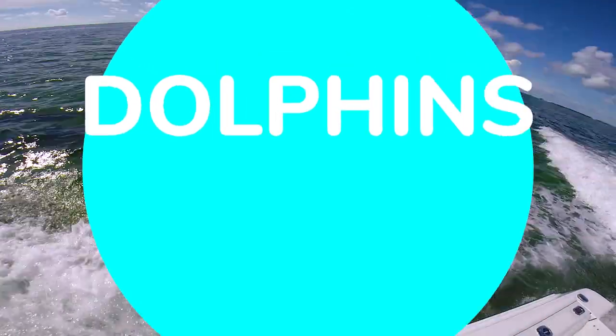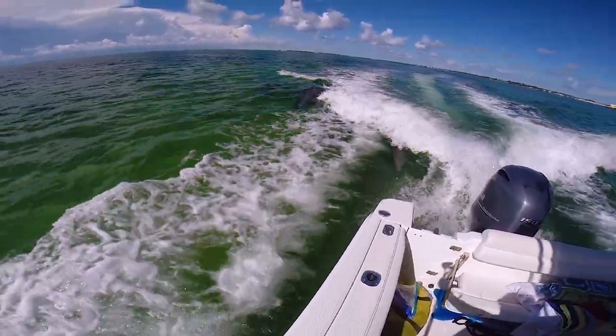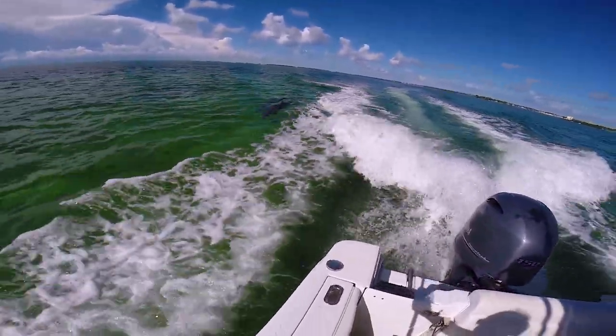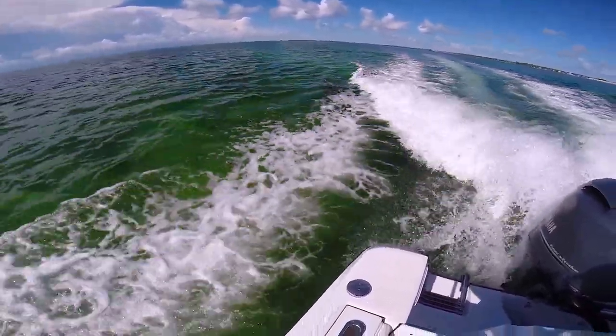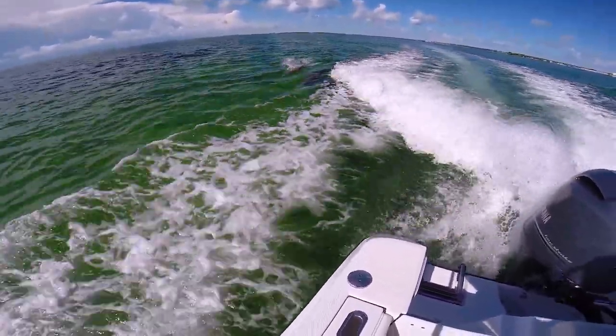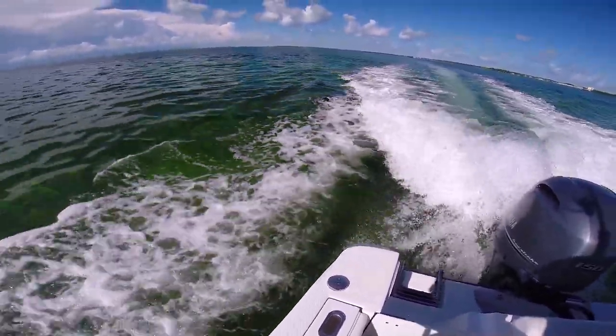Wow, this really made our trip. While we were out boating, I spotted a pod of dolphins, and we came up upon them, gave them a good boat wake, and the show was on. They swam in our boat wake and jumped and had a great time. This was just a special moment down there in the Florida Keys.